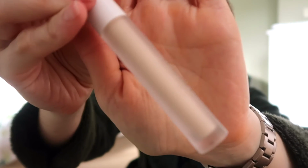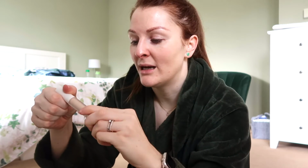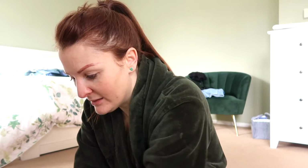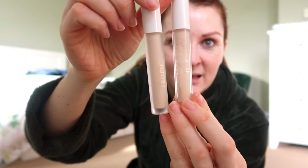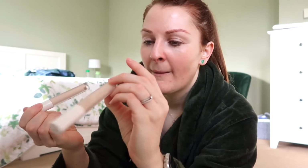So it's like a frosted glass. So very similar container to the Illuma concealer. Same sort of applicator. I describe this like a lip gloss applicator. Where's my Illuma? So you can see that the difference is that the glass is frosted on the new one and it's not on our Illuma. I really like it. I think it looks really smart.